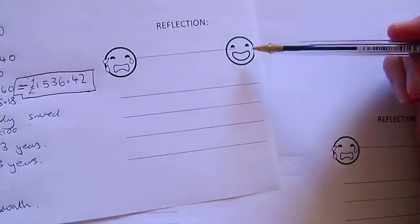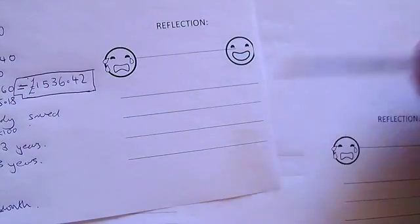Okay, can you give your reflection now here? Show me where you are at that question and tell me why you're here, what you need to do to get better at these, etc. Okay?